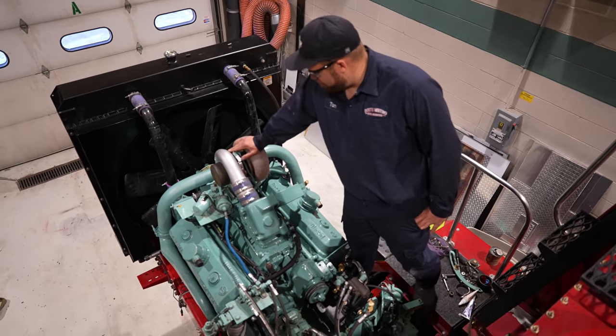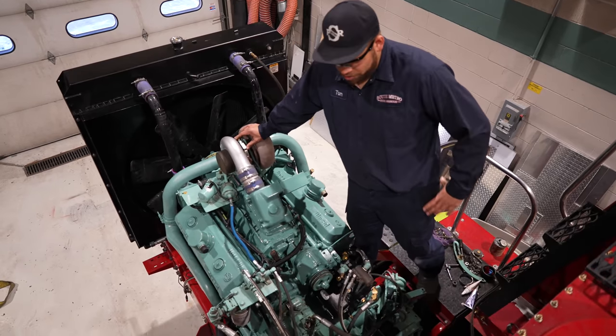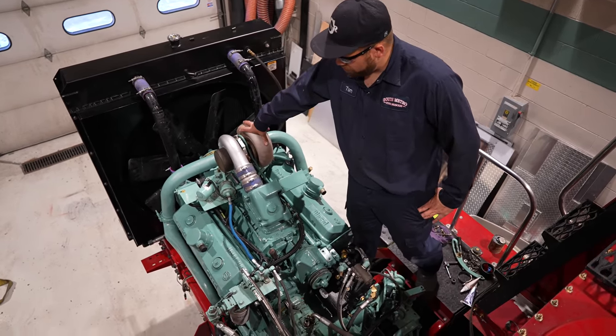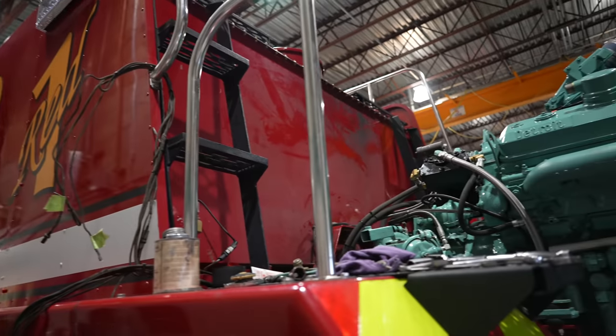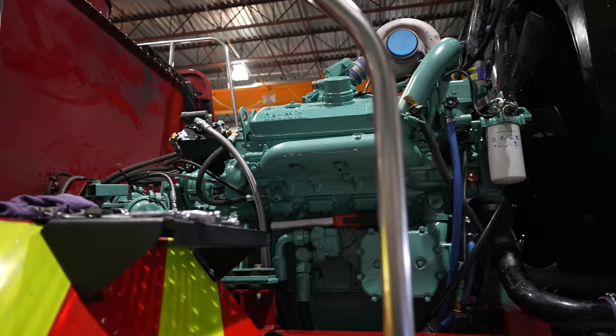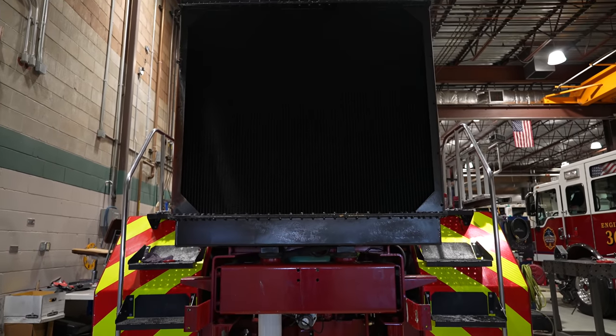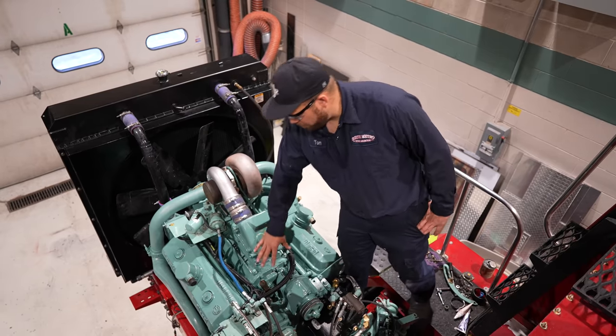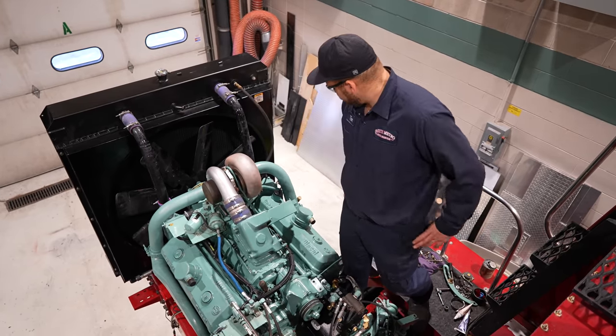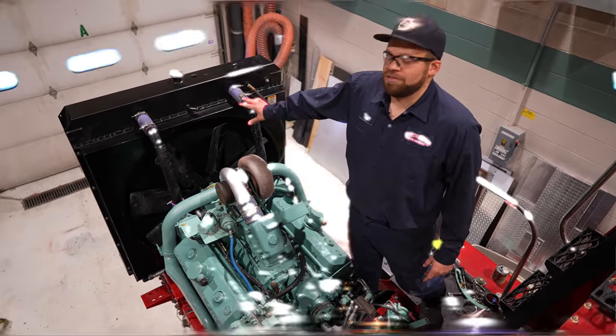And we have a couple of these trucks left with these two-stroke Detroits. Both of our big ARF trucks have this engine in it. We also have the dive rig with basically the same engine. I think it's a six-cylinder in that one. But this engine actually has a turbocharger and a supercharger under here. It's got an enormous radiator to keep this thing cool.